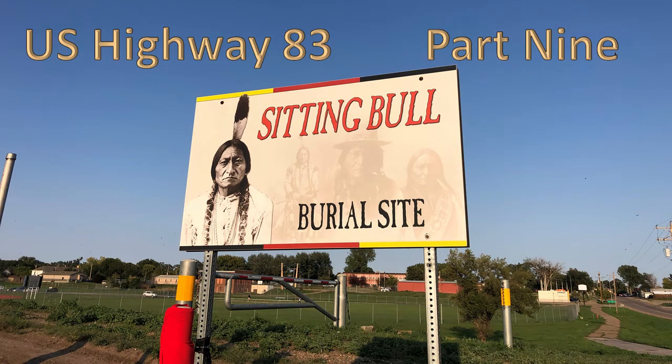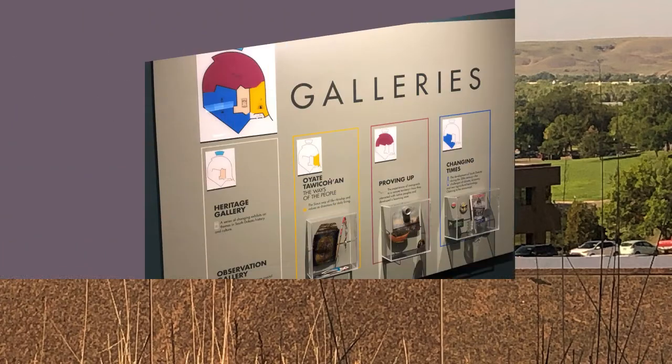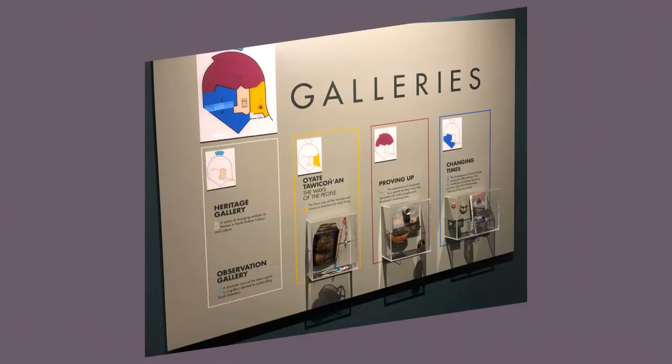Moving on through the galleries, we went to the observation gallery on the second floor called Where the Wild Things Grow in South Dakota, and they displayed a wide variety of plants. They also had this large glass window with beautiful views of the state capitol. Other galleries are the South Dakota Experience Galleries, the Hogan Gallery.